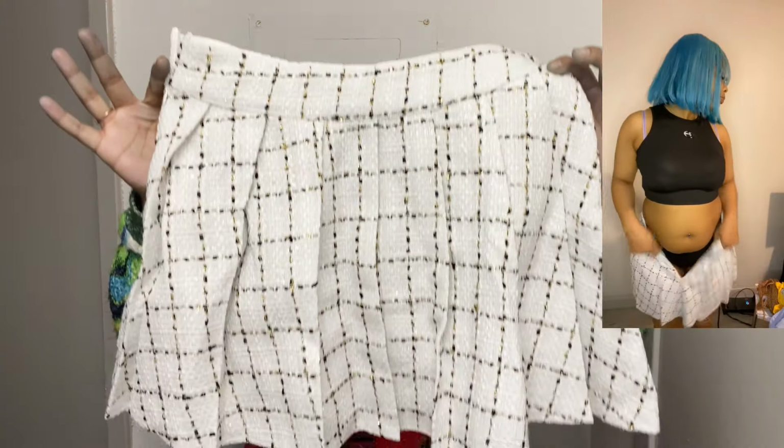Okay, so this is a skirt. I'm wearing it on my birthday. It's like an outfit I bought me. I'm gonna put it together and take pictures and put it on Instagram, y'all, so y'all can see how it's looking. But this is the skirt.